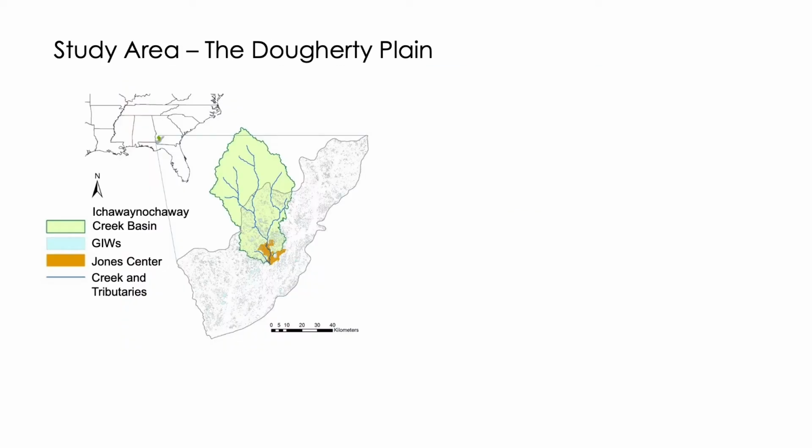Our study area is the Dougherty Plain physiographic district of the coastal plain of Georgia, which is characterized by numerous GIWs and relatively few streams or rivers. The density of GIWs is among the highest in the southeastern U.S.